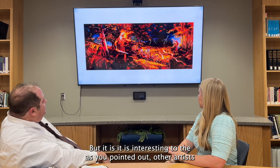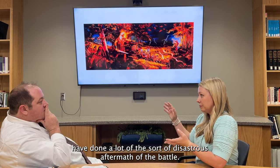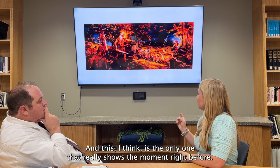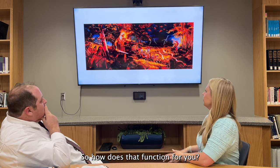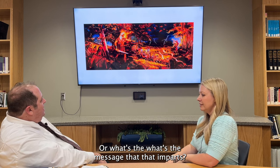But it is interesting too that, as you pointed out, other artists have done a lot of the sort of disastrous aftermath of the battle, and this I think is the only one that really shows the moment right before. So how does that function for you? How does that work differently? Or what's the message that imparts?